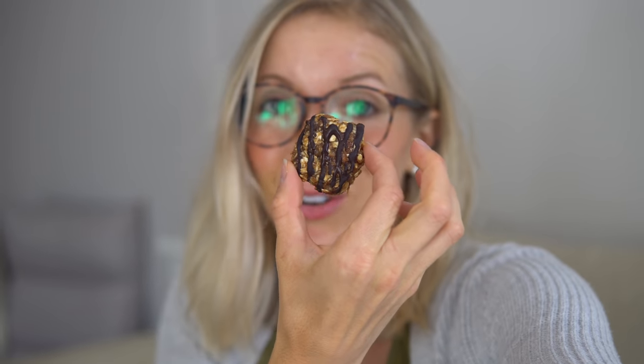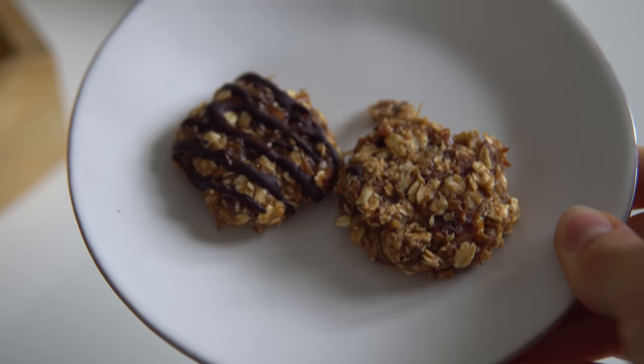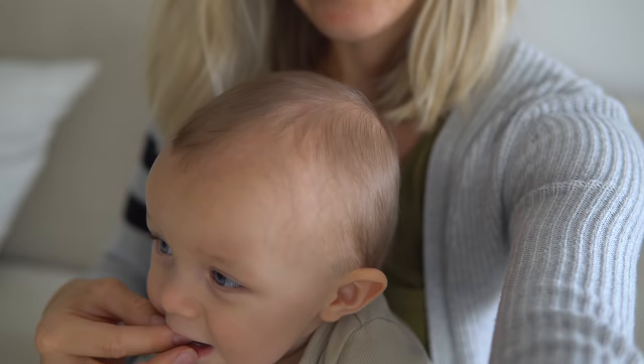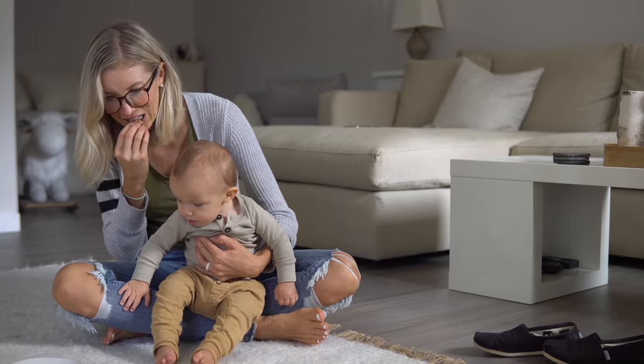These are vegan, homemade Girl Scout Caramel Delights, or they're also called Samoas. And I even made some without cacao for Maxie. You wanna try? Kid and baby friendly, they're so good. They're just oats, dates, some spices. What else did I put in them? Well, I guess you'll have to check the blog.